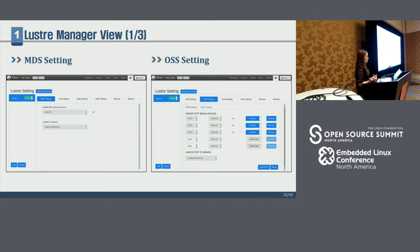This is the Lustre manager view. If you click on the Lustre0 we added earlier in the video, you will see a view. In there, you can check or change the Lustre configuration. First, metadata server setting. Next, in the OSS server setting, we can activate or deactivate each OST device and can add or remove those.